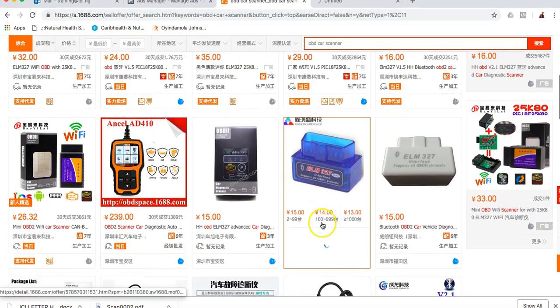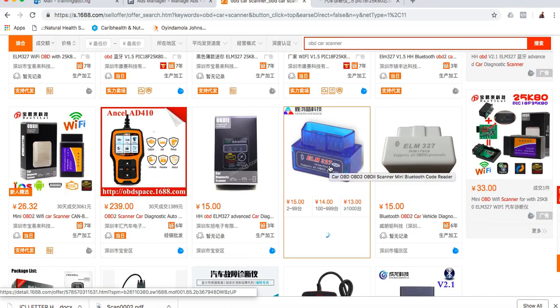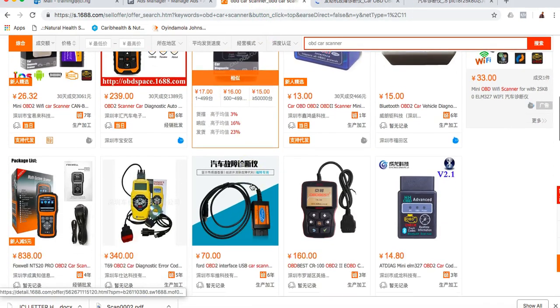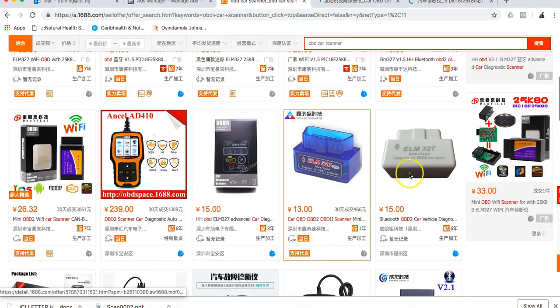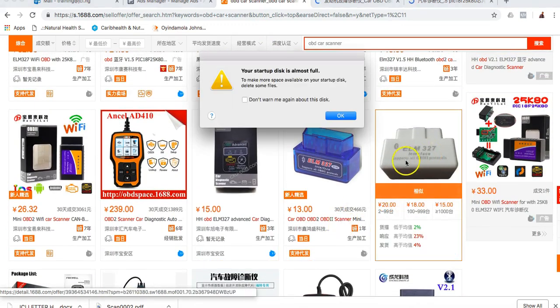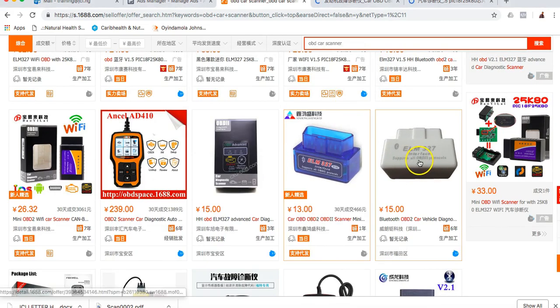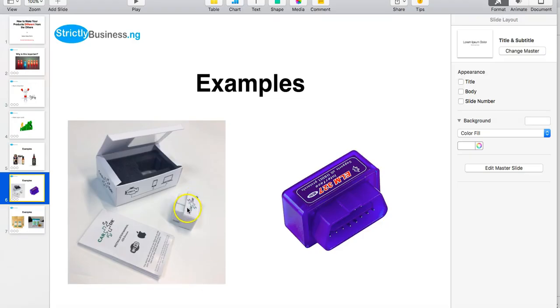This is another one. The same thing, 15 yuan. That's why when you want to search for your product, you need to search very well to make sure that you are getting the best deal. This is another one. In fact, this one looks so similar to the car doctor that we are using as an example.